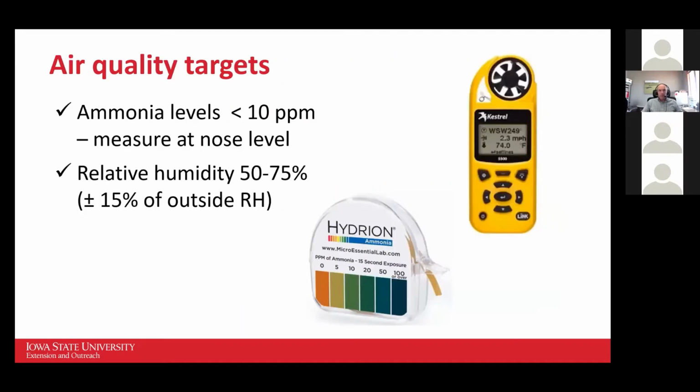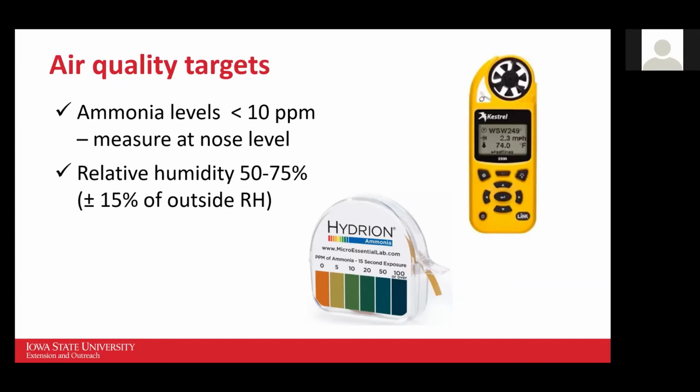Air quality targets, so ammonia levels below 10 parts per million, and you want to measure that at nose level. There are gas meters you can get that can measure that. They tend to be a little expensive.